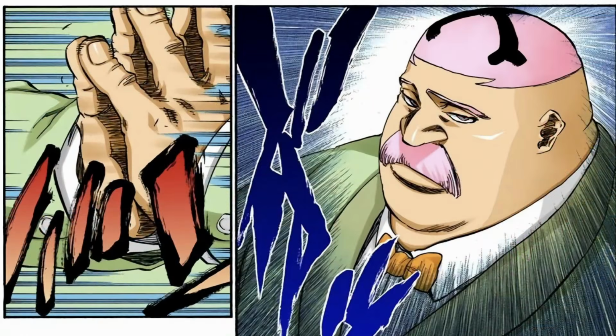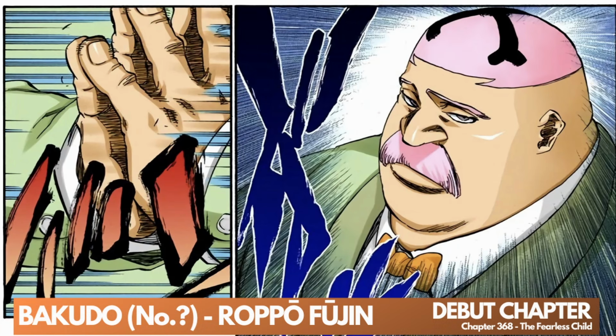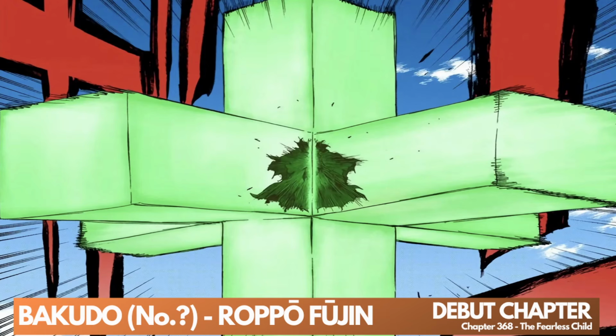However, there are plenty more spells being used throughout the final fight of the Arrancar arc, most of which come courtesy of Hachi, so let's take a look. The first spell without a number debuts in chapter 368 and is Hachi's Roppo Fujin, an emerald green barrier that he tries to seal Baragon in.